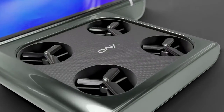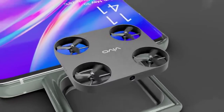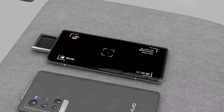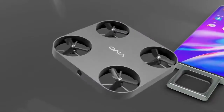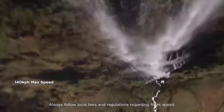Vivo could be working on a smartphone with a detachable flying camera. A new patent from Vivo has revealed that the company might just be working on a smartphone with a very unique feature. While flying drones with cameras are already available, the brand might launch a device with a detachable camera module that can fly like a drone.